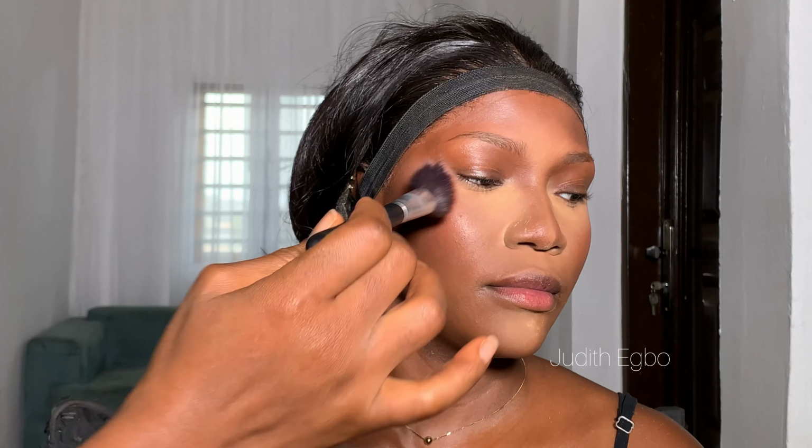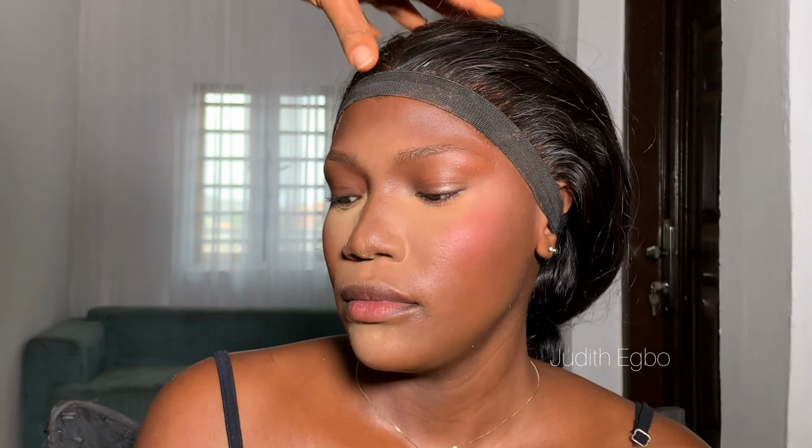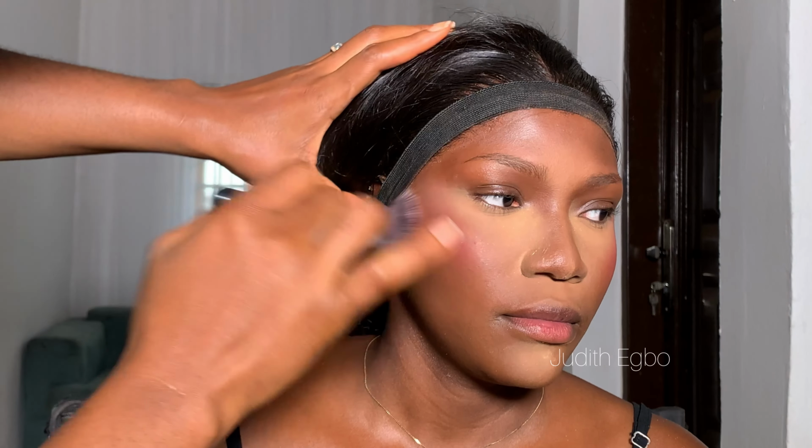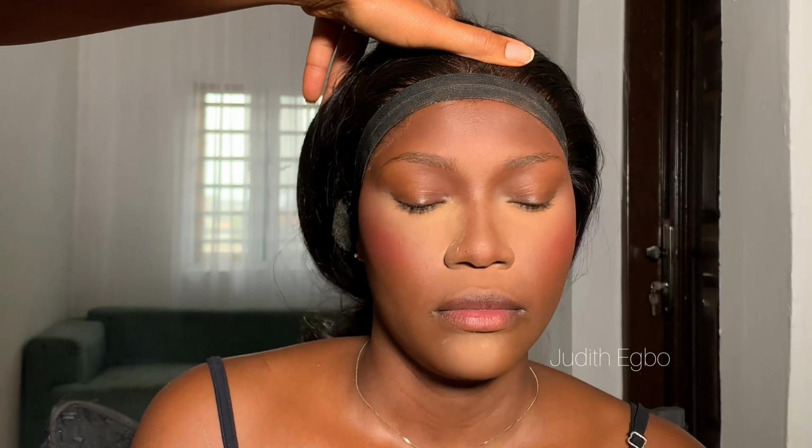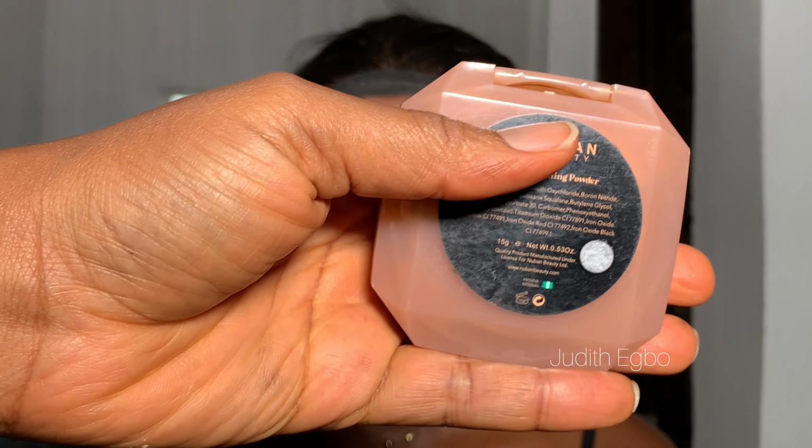So I'm using my classic blush palette to intensify the blush on her cheek. Guys, you all know I'm a blush girl. I love blush so much on the skin. It just makes the skin alive. It brings it to life, if that's the word.